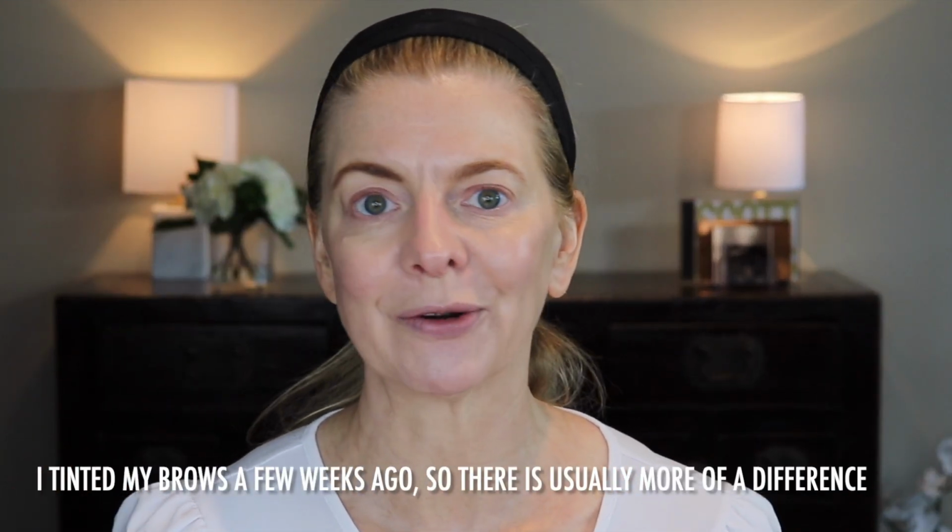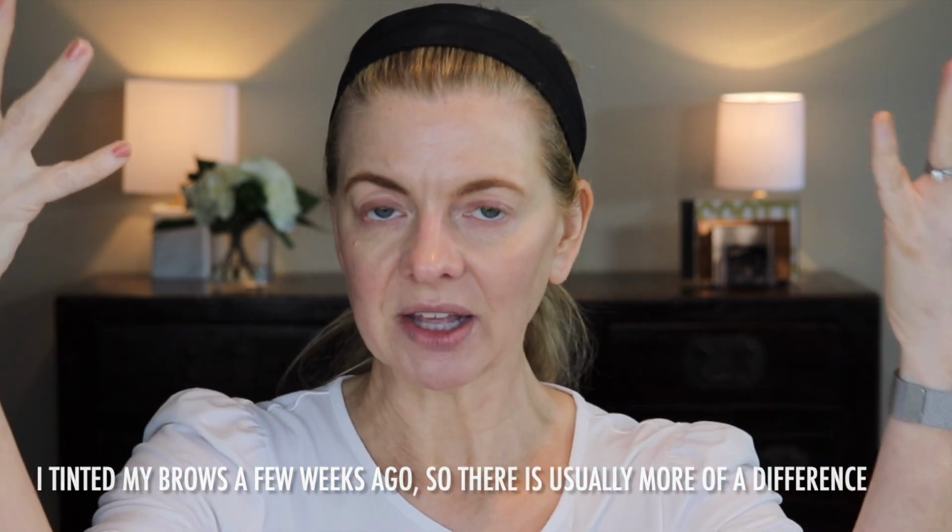Need I say more? Brows frame our face. I feel like when your brows are done, it gives you a little bit of a lift. Who doesn't want that? So having said that, I'm going to go ahead and do this eye now.